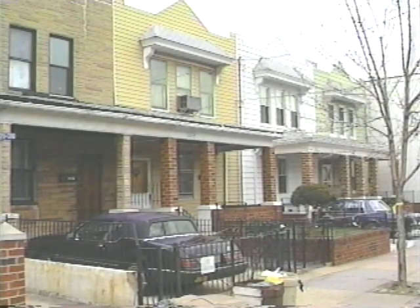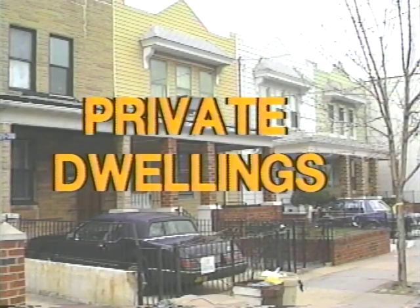The final type of construction we'll cover is the private dwelling. There are two types, the flat roof and the peaked roof. And depending on which of the two is involved, the roof man's job will change.